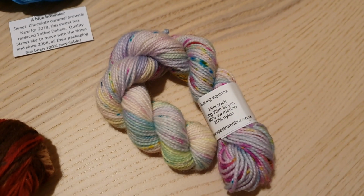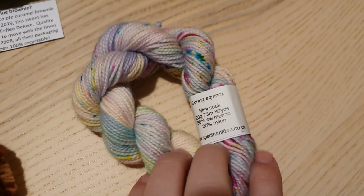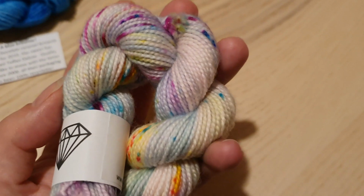I managed to open my advents a little bit earlier this morning, and here's what I've got. This gorgeous skein from Spectrum Fibres, Spring Equinox. Really pretty.